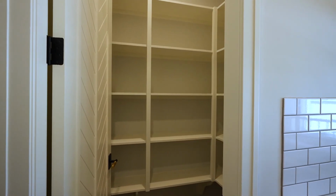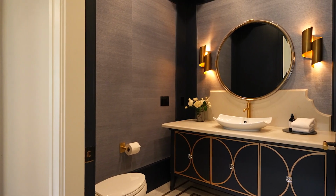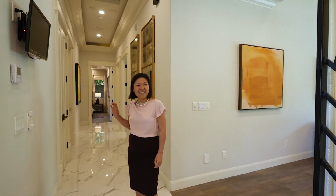Back inside, you'll find a thoughtfully designed walk-in pantry and a separate wok kitchen. A beautifully appointed powder room also sits nearby, perfect for guests. Now let's check out the peaceful sleeping quarters tucked away down the hall.